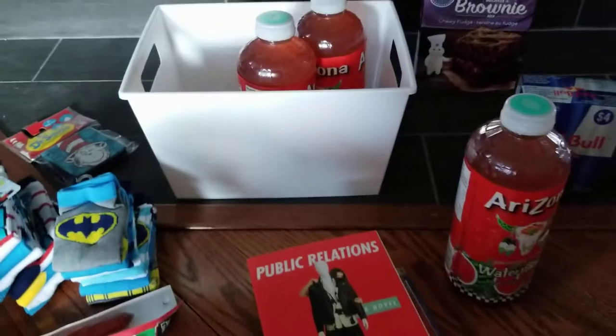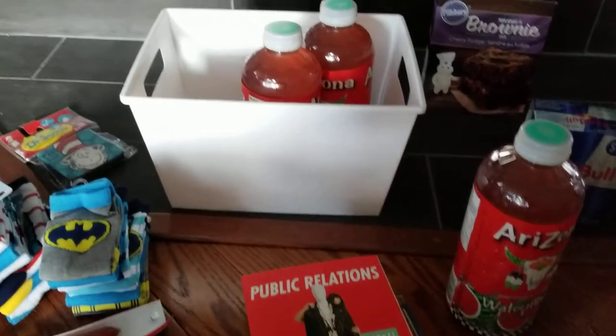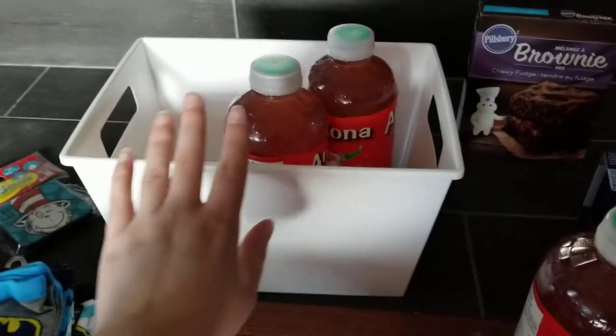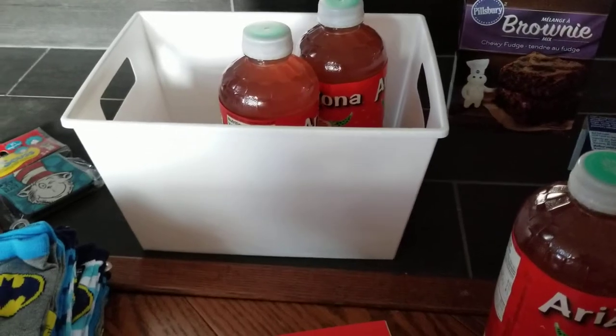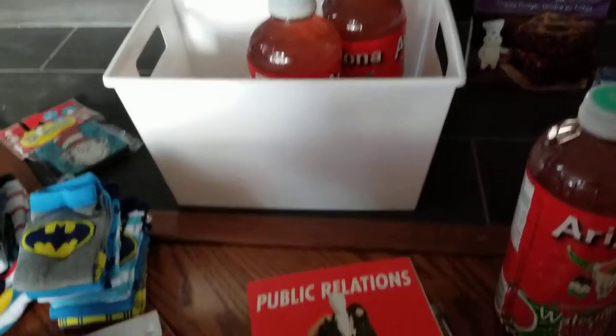What else did I get? I got the bin here hoping that my plates in my camper fit in there because right now they're in the closet and I don't like that. I want to put them in the kitchen, but everything in the kitchen in our camper is in this. And maybe this weekend I'll do a camper video. A lot of it is Dollar Tree storage and stuff like that.